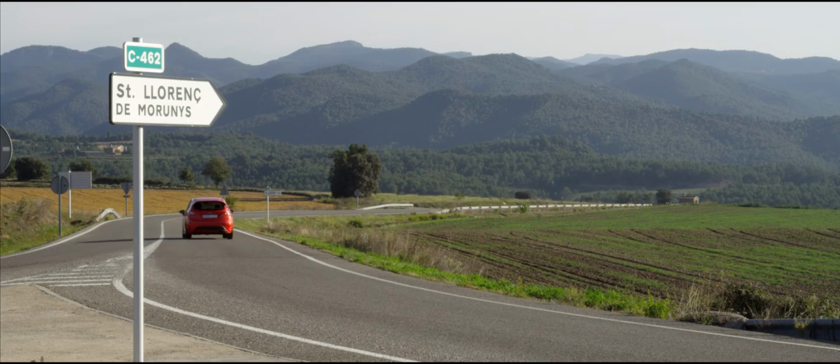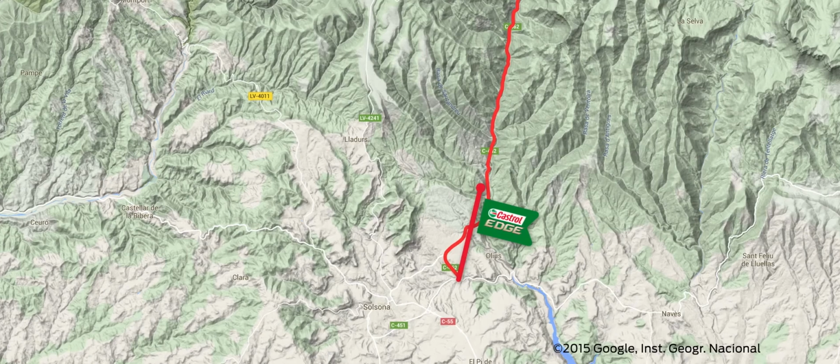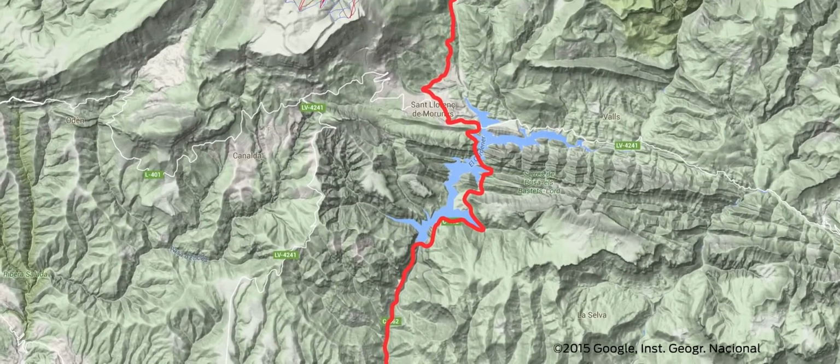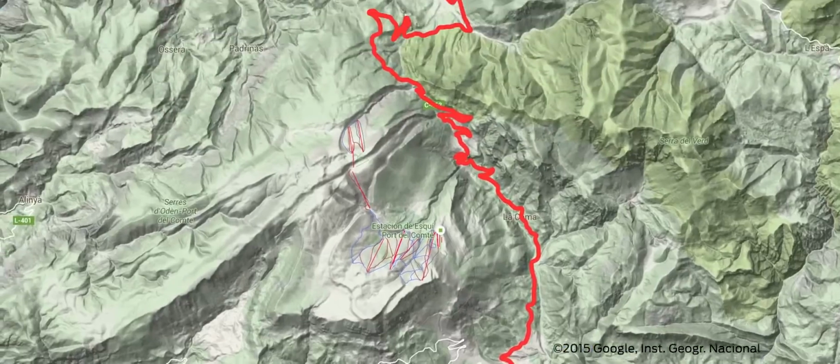The C462 that heads north out of the small Catalonian town of Solsona and then heads up towards the village of San Llorenç de Morunyi and beyond could well be the best driving road you've never heard of.